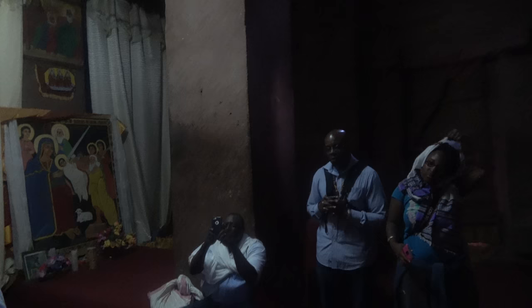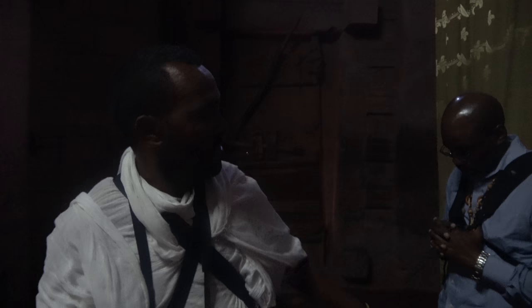We will see Saint George Church, the most popular of the churches. And here we can look, the exit of the tunnel here, exit of the tunnel. So this is the second church. Each church is connected by this short tunnel. On the other side, another tunnel there. From first to second, from second to third, there is 500, 600 meters.